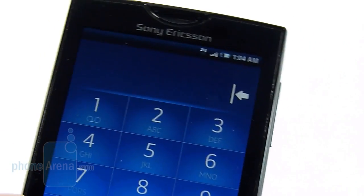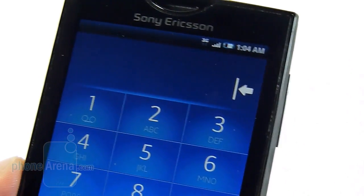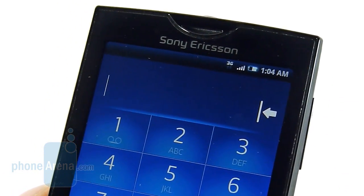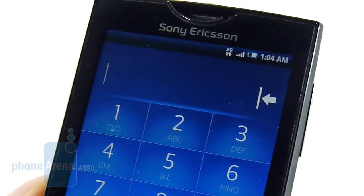As far as signal strength, we didn't have any issues with the X10 just because it managed to retain a good healthy amount of bars at all given times. As far as battery life, we managed to get a good 1-day use out of the handset on normal usage, and we had the phone set to automatically set the brightness level. So if you're a heavy user, you'll probably want to charge it as often as you can.